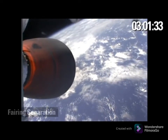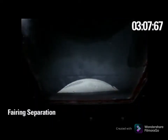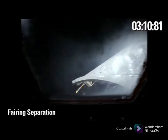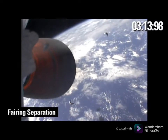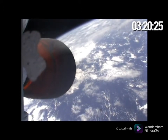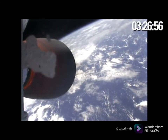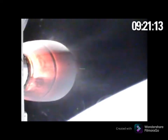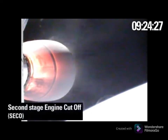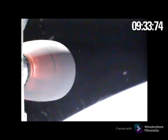T plus 3 minutes. We have a relative velocity of 2,770 meters per second and an altitude of 130 kilometers. Approaching fairing sep. Fairing separation confirmed. Second stage propulsion performance is nominal. Nine minutes, 30 seconds. Second stage approaching SECO. SECO confirmed.